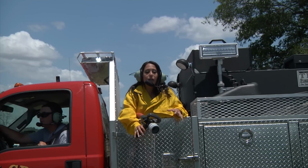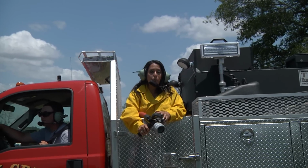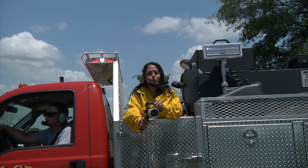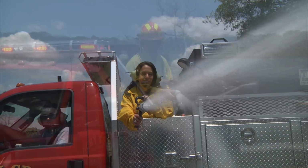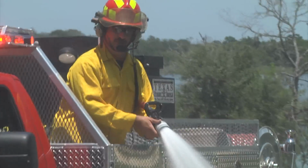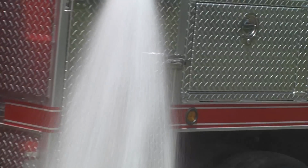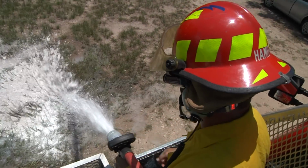Having this brand new truck allows the Rocky Creek Volunteer Fire Department to go deeper than they have before to fight fires using this new technology. Yeah, modern technology allows us to use this where we can talk back and forth with a headset system that we would not normally have been able to do. The wireless headsets, along with other essential gear, came furnished with the truck.